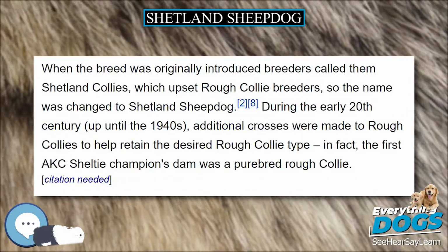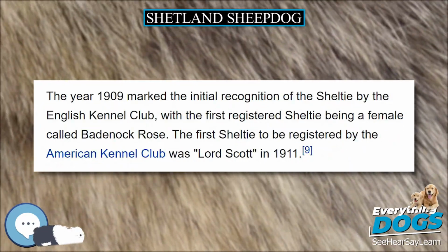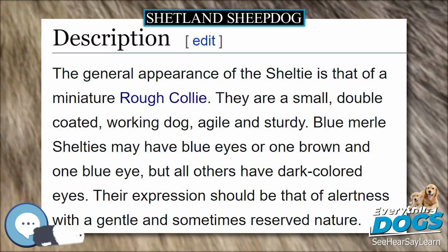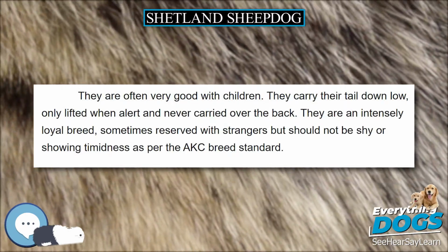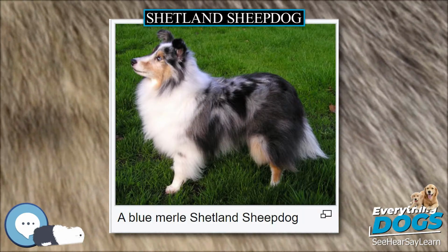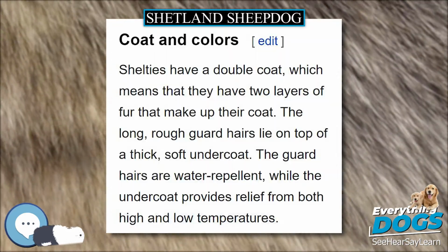Herding dogs conduct livestock from one place to another by causing fear, flocking, and flight behavior. The instinct to herd is primarily a product of breeding. No amount of training can substitute this trait. Shelties can also be great therapy dogs for those who need comfort during hard times such as natural disasters or severe illness. This breed is rarely aggressive and tends to do well with children and being handled by them.